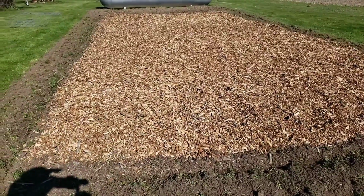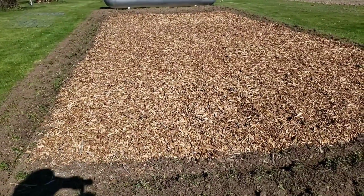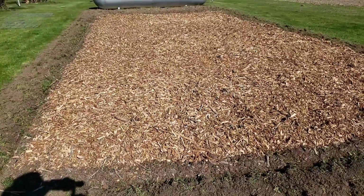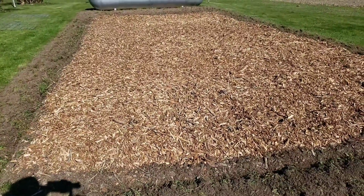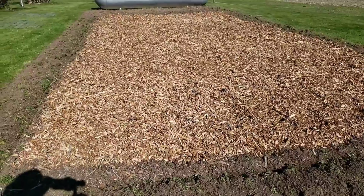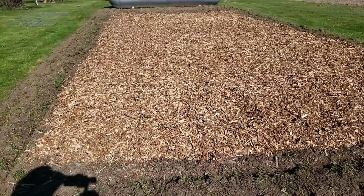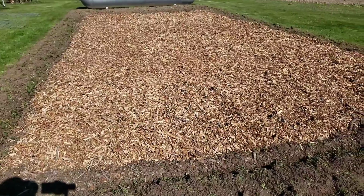Well, this is where I keep my garden, and I just put a new batch of wood chips on it this year. Last year I kind of messed up. I didn't put any on because the year before that I put on a real thick layer, and I found out that wasn't a good thing to do because the wood chips break down really fast, and they need to be put on yearly.